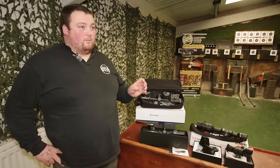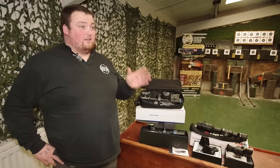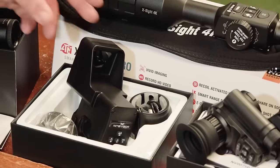I could buy cheap night vision online for £100. Why do I need to start at £300? Image quality. Mostly image quality. I'm going to stock something, I want to make sure it's spot on, that someone can take it out, they can use it, and they're not bringing it back every 5 minutes saying, this is not very good, why did you sell it to me? I want to make sure that whatever I sell, I've got confidence in myself.